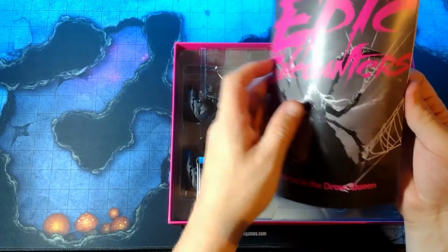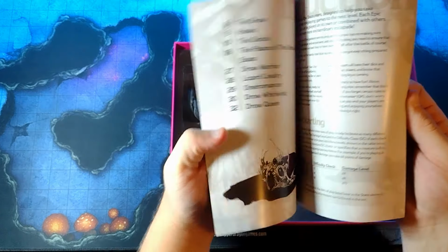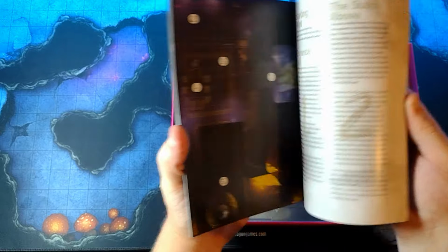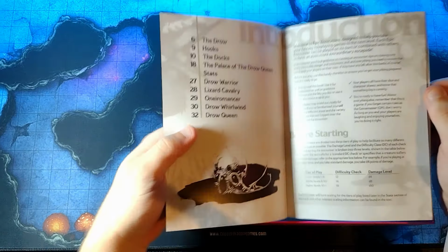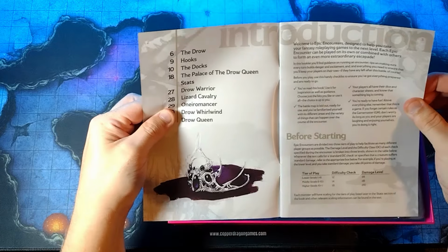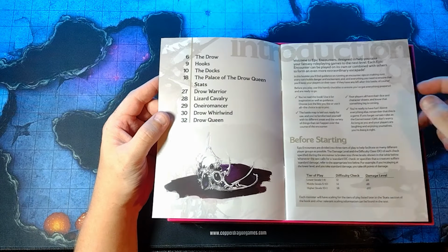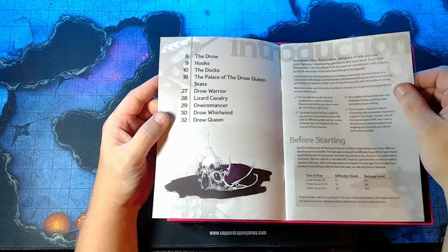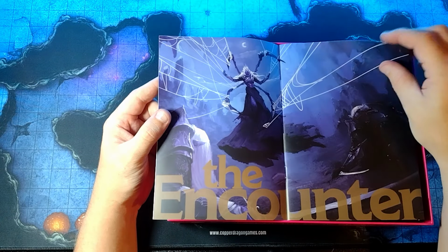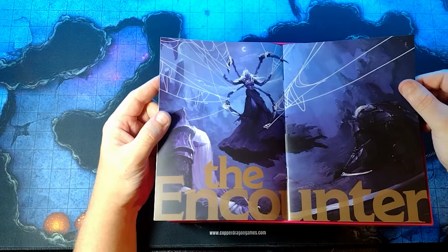We've got the encounter book. Now, it did mention an encounter. This feels a lot thicker than what I would have expected for one encounter. I think maybe what they were saying is this was one encounter location. So this is interesting. They've got tiers of play and DCs and damage levels that scale with tiers. That's pretty cool. Oh, that's sweet artwork right there.